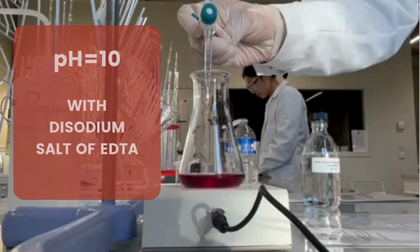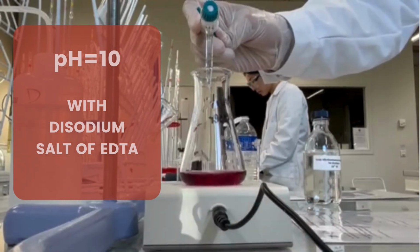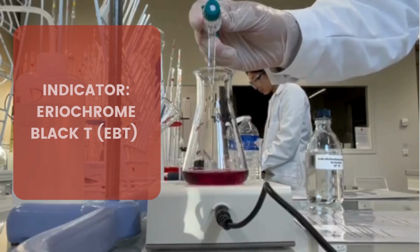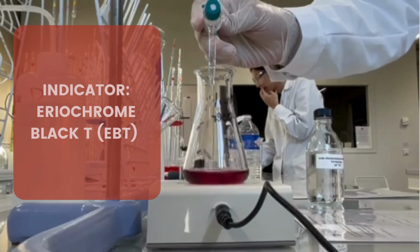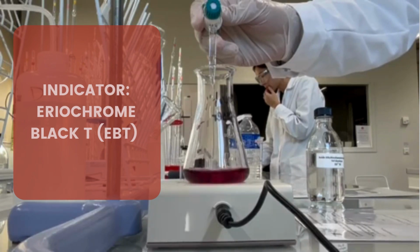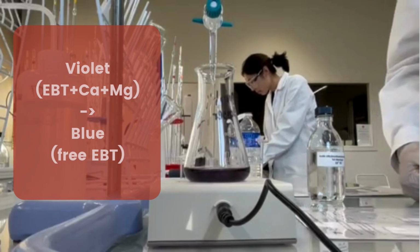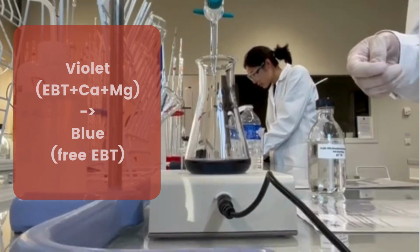The EDTA complexes with calcium and magnesium ions are colorless, so Eriochrome Black T, EBT, is used as an indicator. EBT forms colored complexes with calcium and magnesium ions that are less stable than the EDTA complexes. As EDTA is added, it gradually releases EBT until, at the equivalence point, all EBT is free in solution. This causes a color change from violet, EBT complexed with Ca2+ and Mg2+, to blue, free EBT in solution.